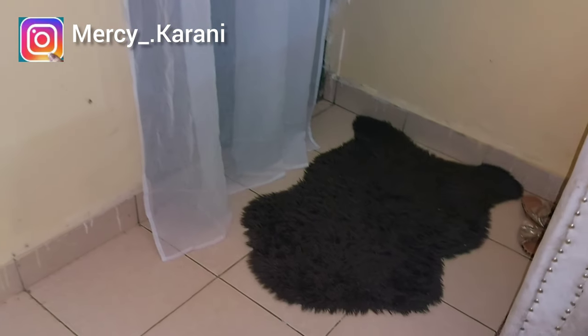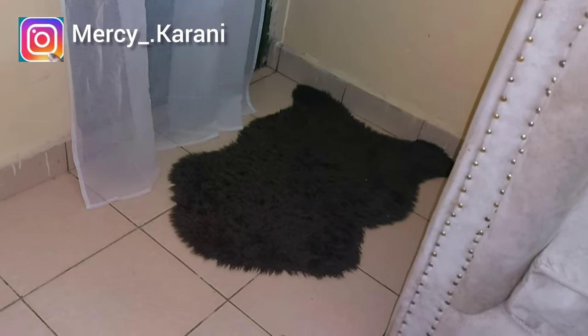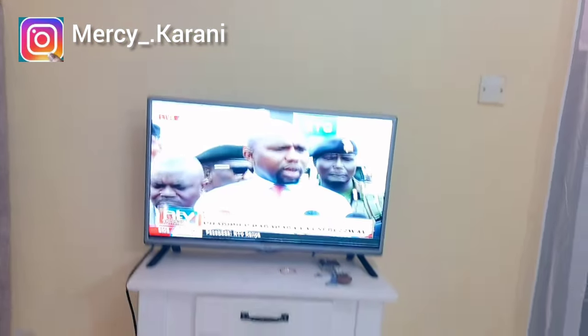Let's do this. So guys, of course we'll start from the door. That is our shear. Alinunua Gikomba for 200 bob. Na mtu itabidi sasa mtuonyeshe mashimo za Gikomba. I love the paint. Yeah, from there we get to our doormat. So good. I love the fact that it's so fluffy, you know, the tiles. Oh my god.